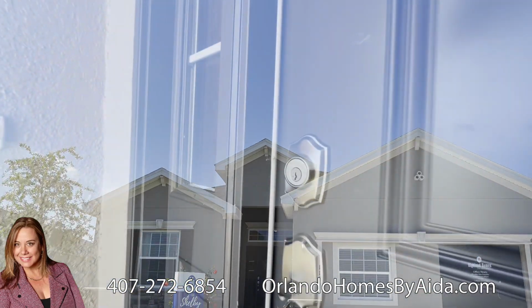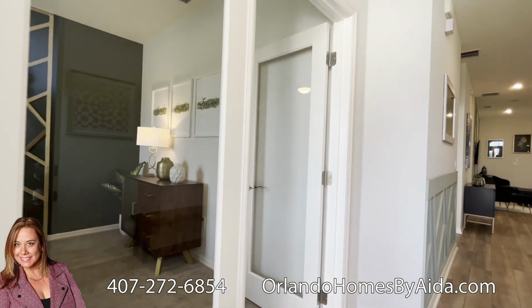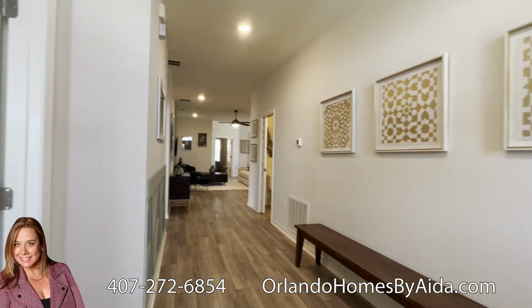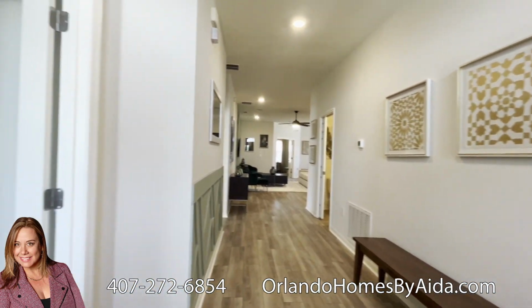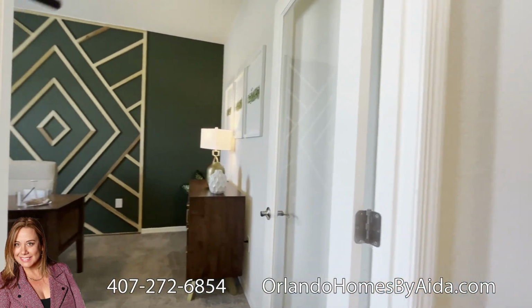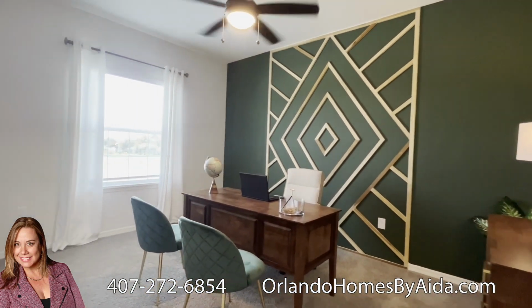Today, I am at this beautiful community in Davenport, and I want to show you this model home called Shelby. It offers 2,029 square feet of living area, four bedrooms, 2.5 bathrooms, and a two-car garage. It offers an open layout, cafe, a luxury owner's bath, drop zone, Jack and Jill bath, and lanai.